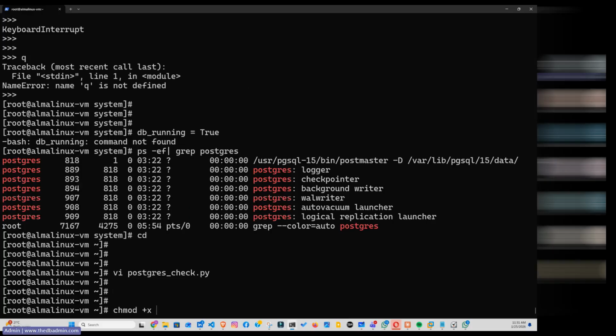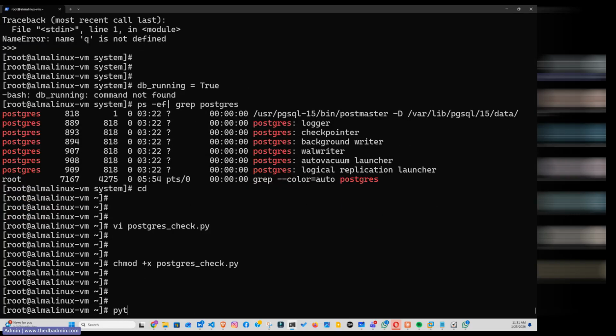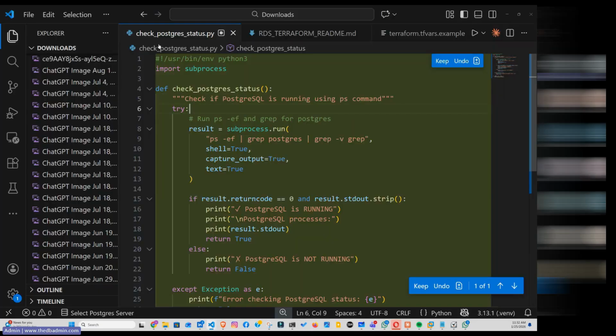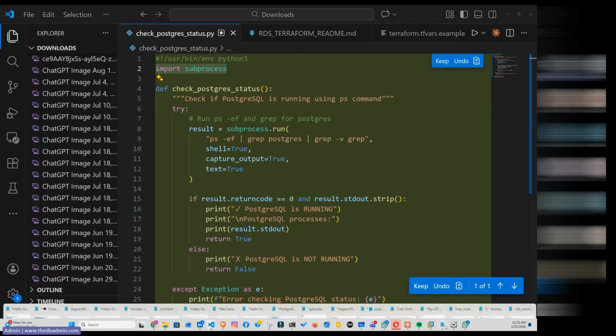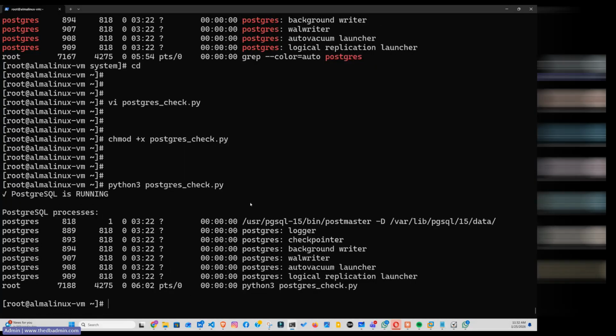Plus execute Postgre check. How to run this? Python 3 Postgre check. Will this work directly? See the code. It worked, right? But if I'm using any module which is not installed here, will it work? Let's suppose no, right? So what I have to do, I have to install that particular module.